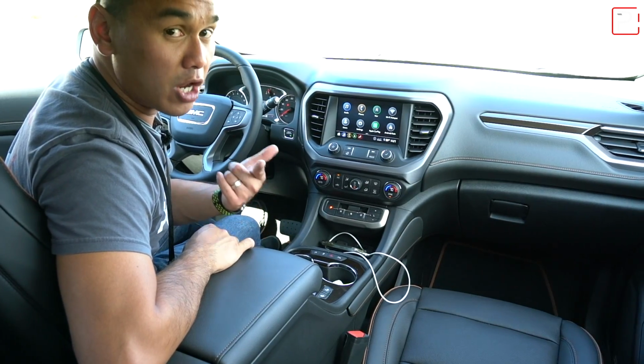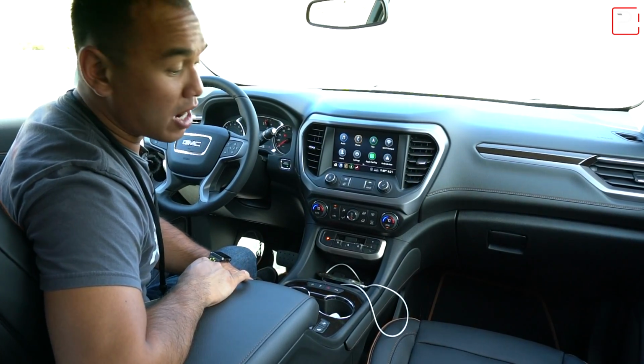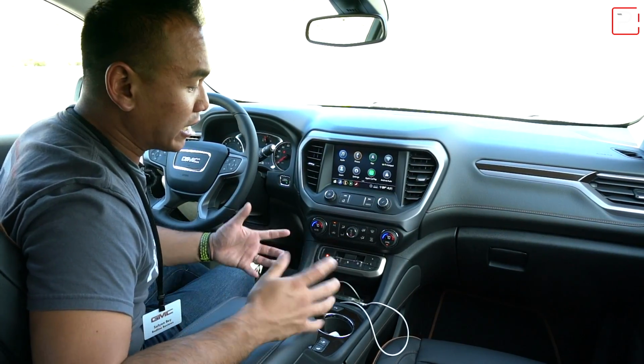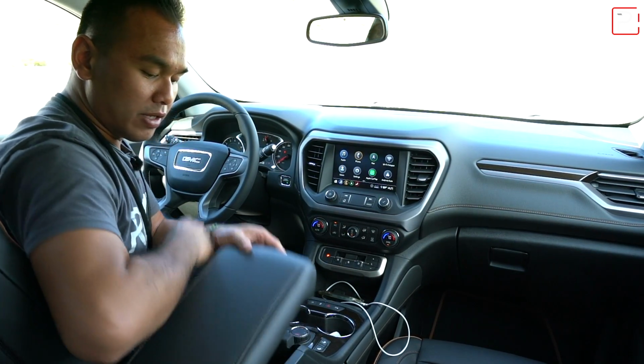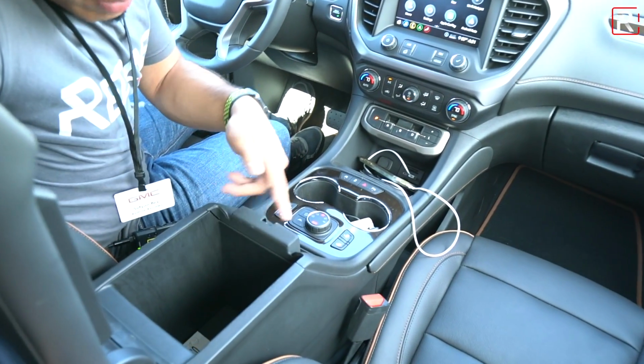So if you want to put this thing in all-wheel drive, remember you have to go here and manually switch it. It'll stay in front drive, and it does it every time. So I imagine a lot of owners might get stuck in the snow if they forget to put this thing into 4-wheel drive. The center console here also has a pretty good size space right here. There's no power outlets over there.